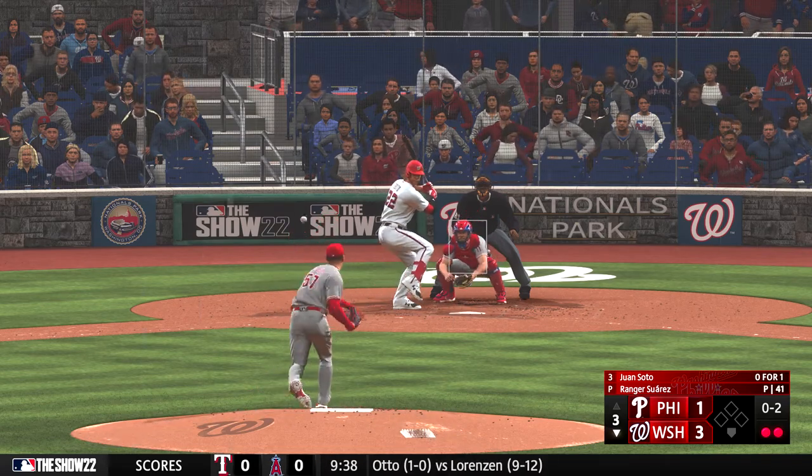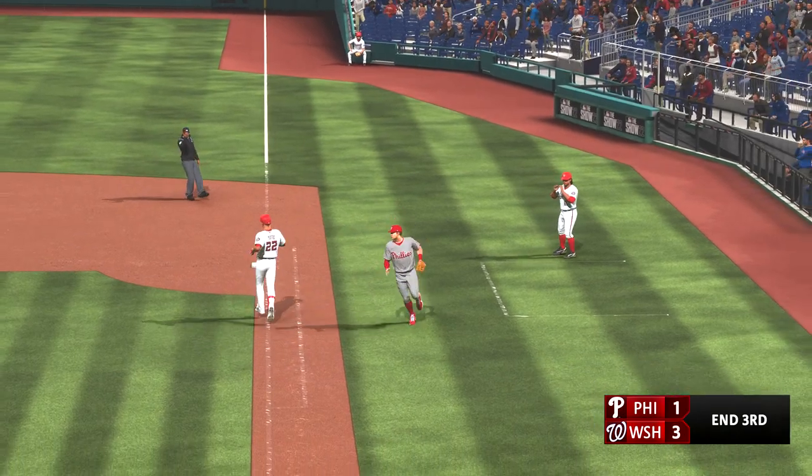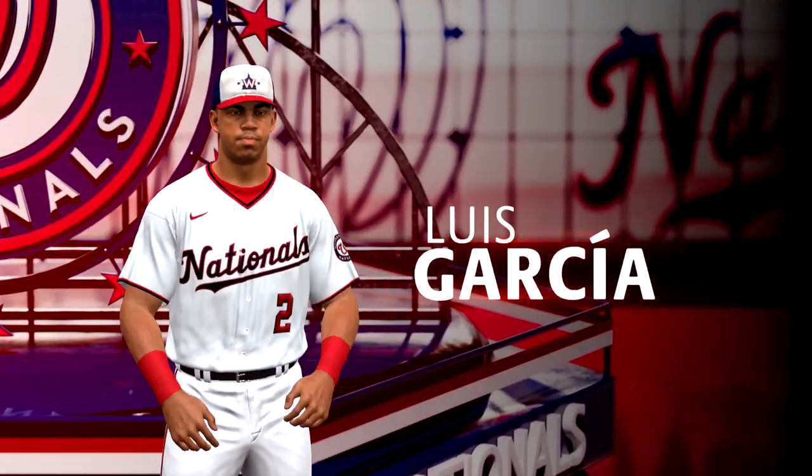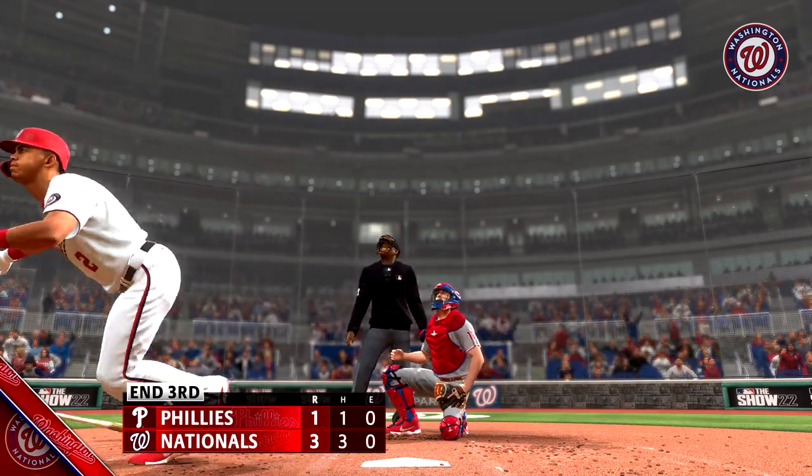Two down, nobody on. Hit on the ground to the right side. Hoskins takes it to the bag. That's the inning. Nats pick up a pair in the inning on this two-run homer. It's now a 3-1 ball game.